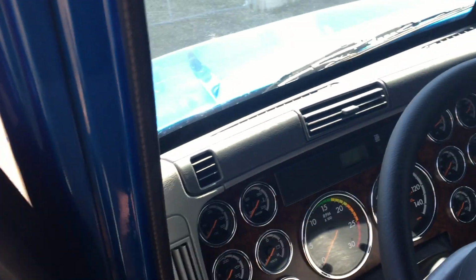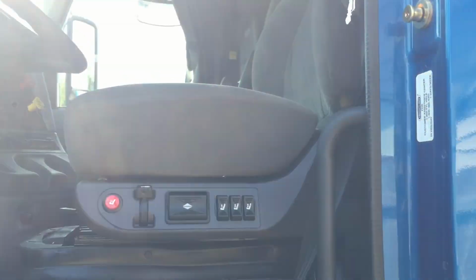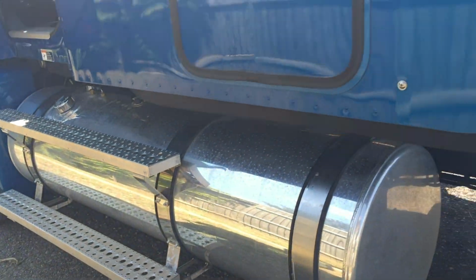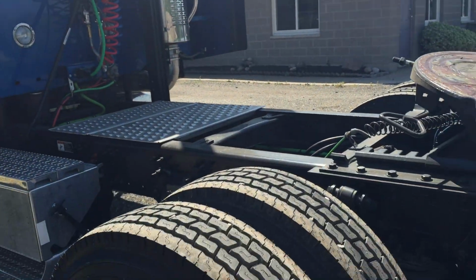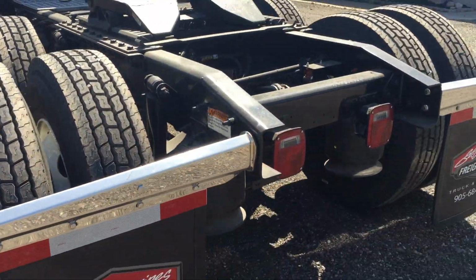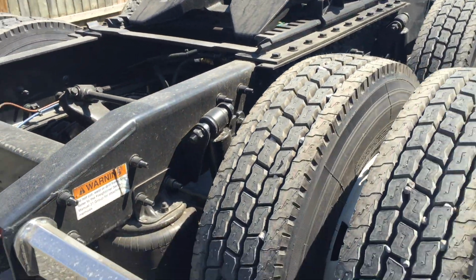We also have Columbia day cabs, Coronados, and Cascadias available as well. This one has some upgrades to it: heated seats, bunk door, polished 150-gallon tanks. You'll see it's a regular muffler on the back. There's no after treatment. New AccuRide wheels. The frame is new. Comes with a 6-year warranty from Freightliner.